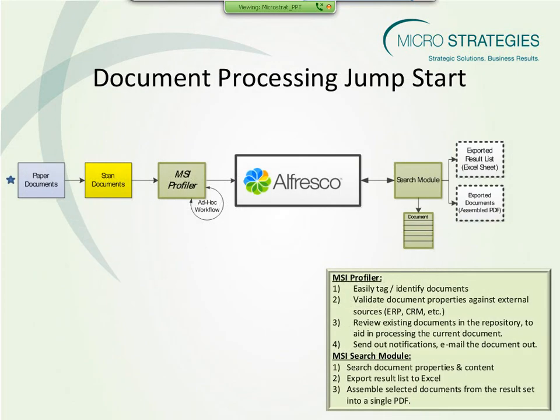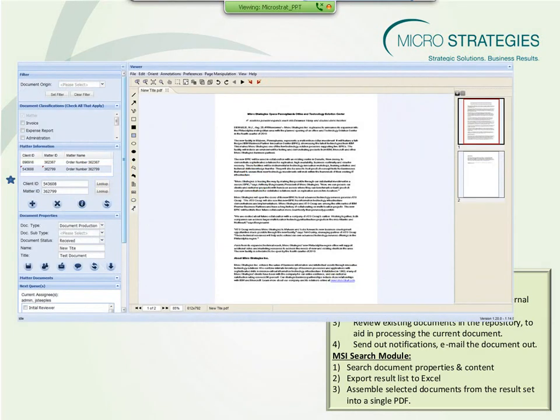So again, going into the document processing part, what you're looking at in this diagram, left to right, is paper documents coming in in this example. They're scanned in, and we work with a number of scanning vendors to accomplish that. And then from there, it goes to the MSI Profiler. The idea behind the Profiler is that it's the mechanism that allows a user to tag the document as well as view the document. So as you see on the right, you've got a sample document with a couple of pages, and a little thumbnail for the pages.